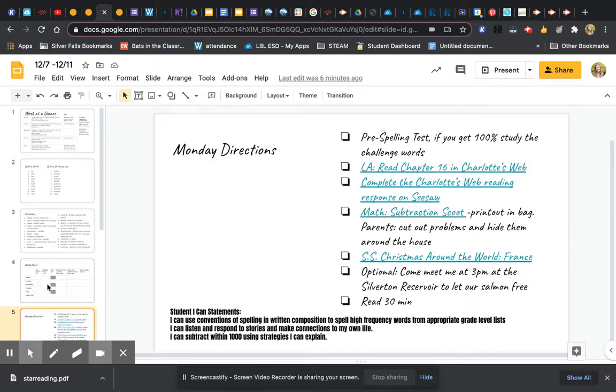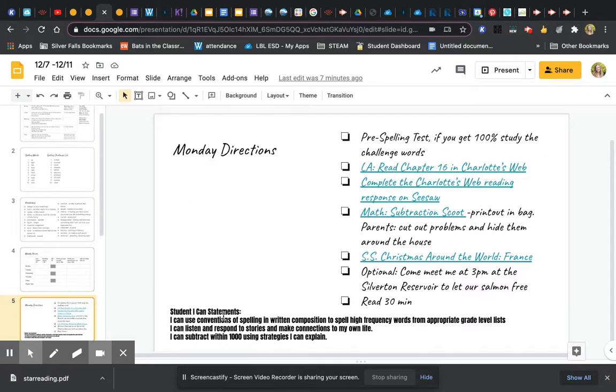All right, I think that is all that I need to tell you guys down here. One of the suggestions was, can you let us know exactly what is the focus for each day? So I'm going to put the student I can statements, and these are things that students should be able to do. So on Monday, I can use conventions of spelling and written composition to spell high-frequency words from appropriate grade-level lists. So they are going to do their pre-spelling test. Okay, so that is the I can statement for that.